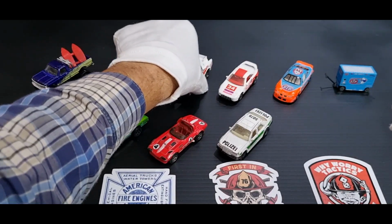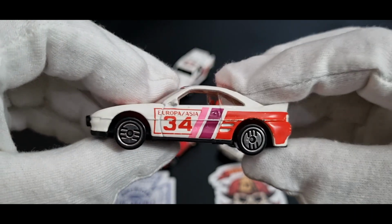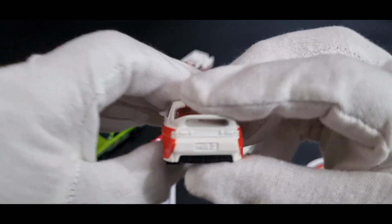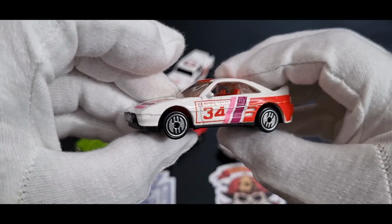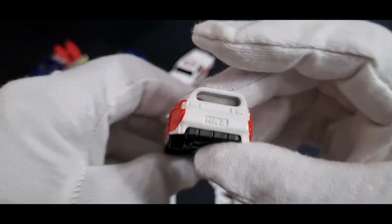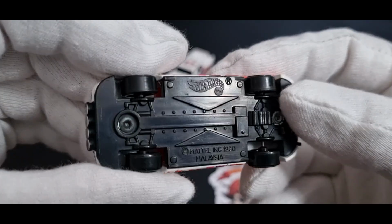Right, and the last one of the 4 for $10 deal was this one. Looks like another rally car. That's a set of spotlights at the front. Looks like a Supra to me. Supra or a Celica? I'm not sure. Maybe it'll tell me. Or is that MR2? MR2. I was wrong.